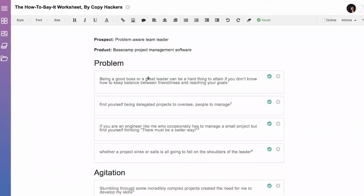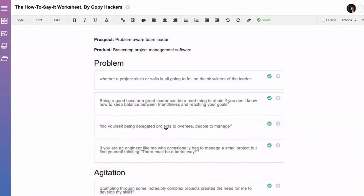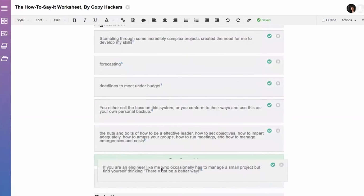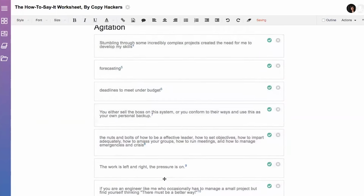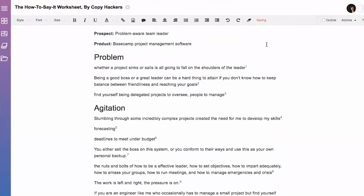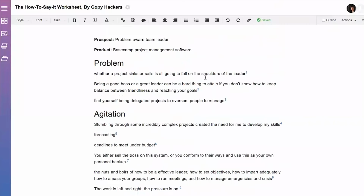Being a good boss might be, so these feel close together, people to manage, and this is an engineer. There must be a better way. We might put that under agitation now that I look at it. So here I can just go through and organize things. And let's say that I put everything into the order I feel good about. All I have to do is merge cards now. And now I can replace each one of these, problem, agitation, and solution, with all of these beneath them with a crosshead to describe what's within.